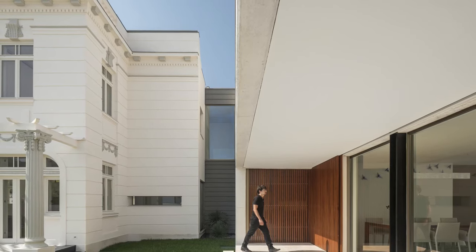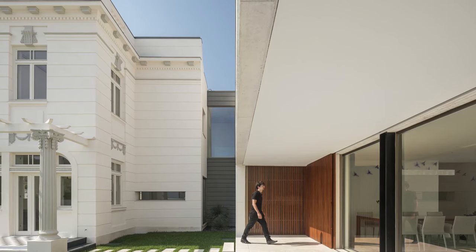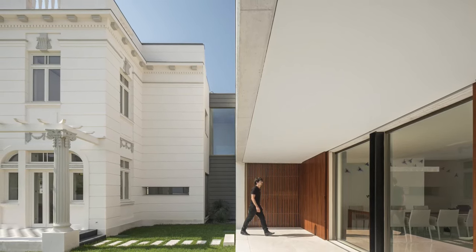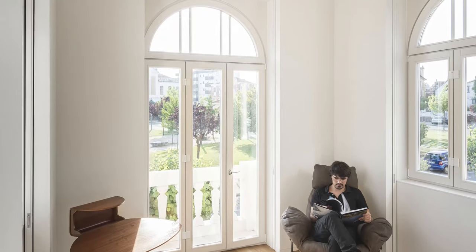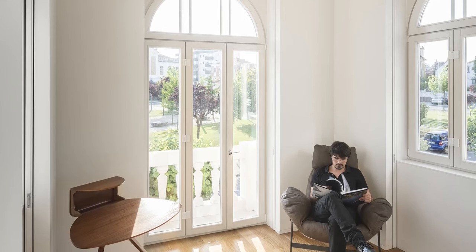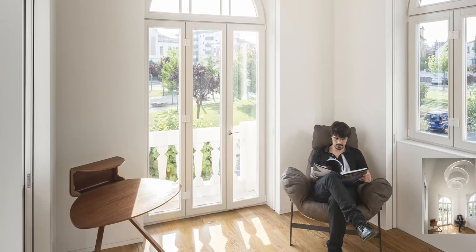The concept also aimed to create a dialogue between the old and the new, between the historical and the contemporary, between the eclectic and the modern. The concept was expressed through the use of different materials, colors, textures, shapes, and forms, as well as through the creation of different atmospheres and moods in each space.